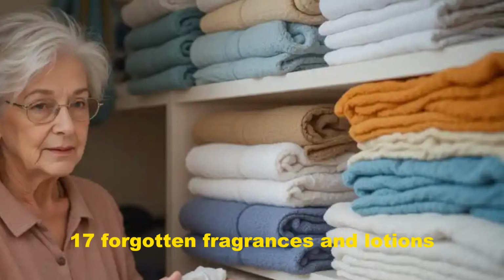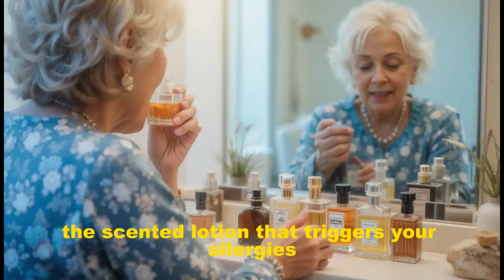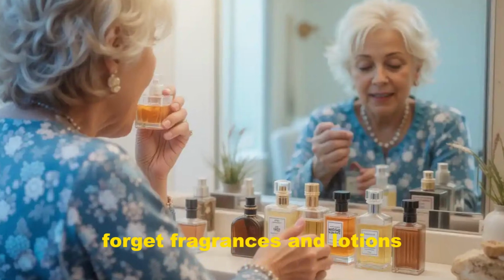17. Forgotten fragrances and lotions. That perfume you received as a gift but never quite loved. The scented lotion that triggers your allergies. The aftershave that reminds you of someone you'd rather forget.